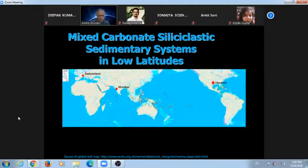Okay, today we are going to talk about two areas. One is central Belize on the eastern margin of the Yucatan Peninsula, and also the Gulf of Papua. These are the two areas where we are going to spend time in the next hour, learning about barrier reef.